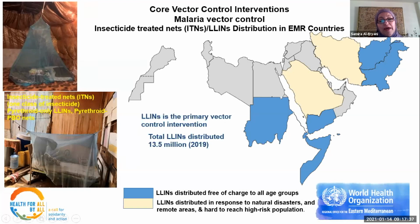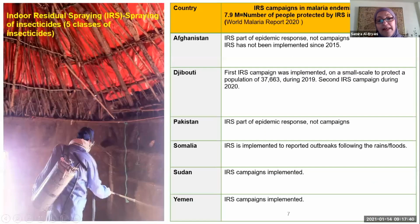The second core vector control intervention, mainly implemented against malaria vectors, is indoor residual spraying, which is the spraying of insecticides on the walls inside the houses or living habitats of humans. In the World Malaria Report 2020, approximately 7.9 million people were protected by IRS. This table shows which countries implement these campaigns, and which countries do so in response to outbreaks.